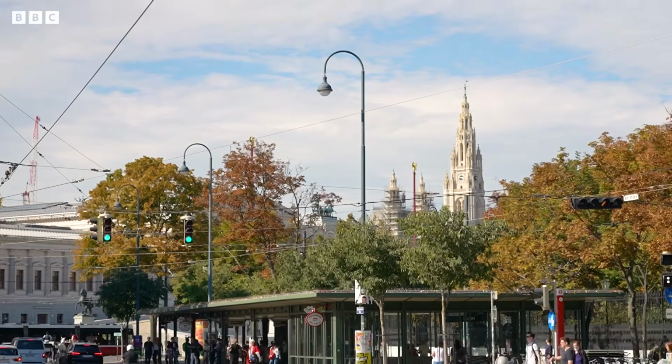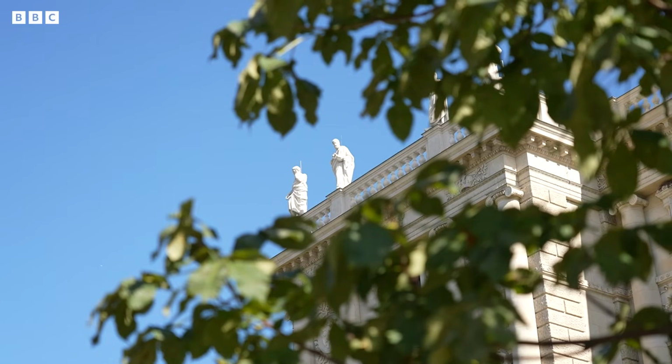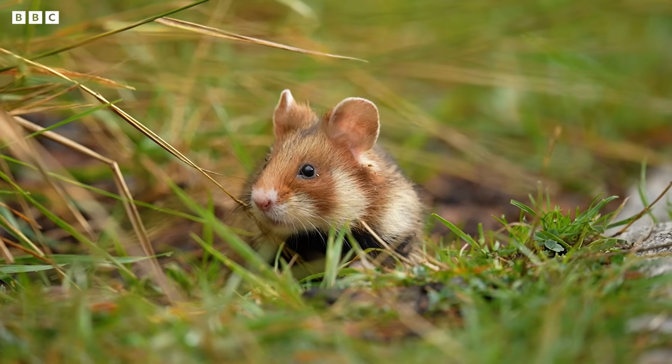But what we're looking for is probably one of the fastest declining mammals in Europe, but it's set up one of its strongholds here in Vienna. In fact, the population here is quite possibly one of the most important in the entire of Europe. And what I'm looking for are wild hamsters.